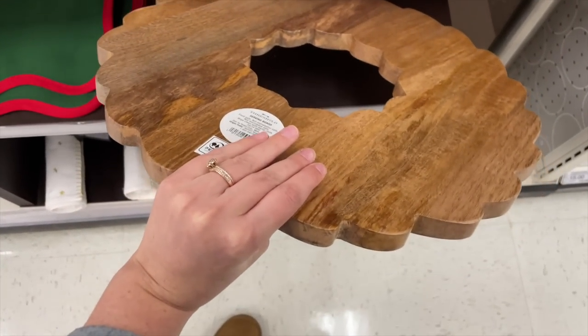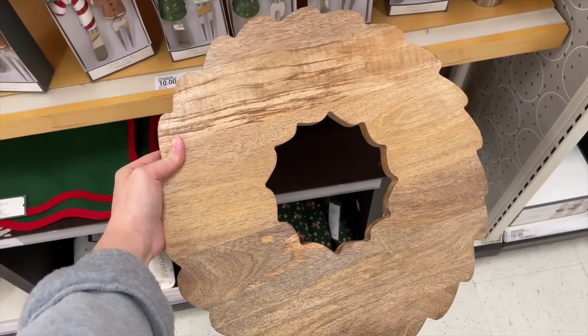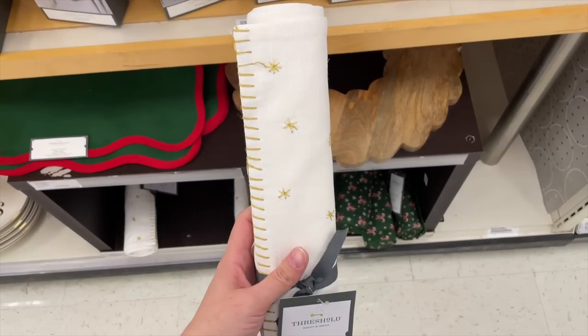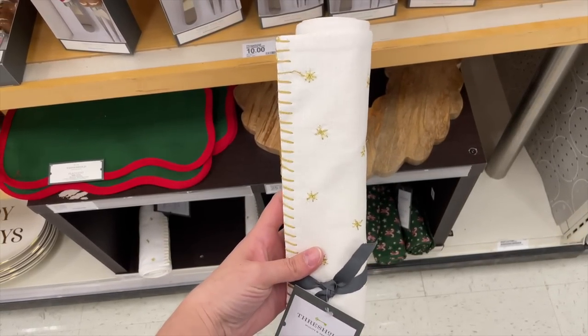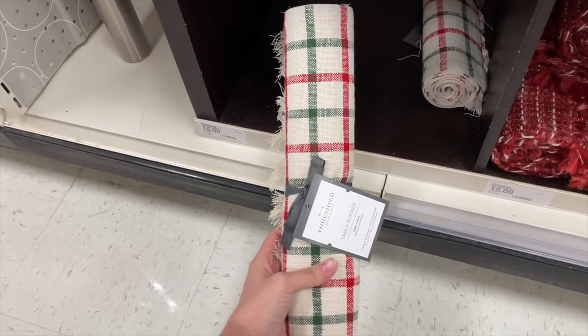And then you guys will see a little later in this video that they also ended up having a gingerbread as well. Those were really decent sized, really good quality, honestly, and they were $25. They also had a lot of table runners and napkins that matched, and also some matching placemats as well. So if you're wanting to decorate a tablescape for Christmas and go all out, definitely head to Target. They had lots of different colors and patterns to choose from.